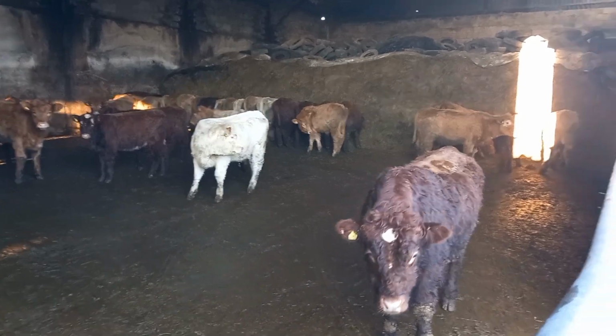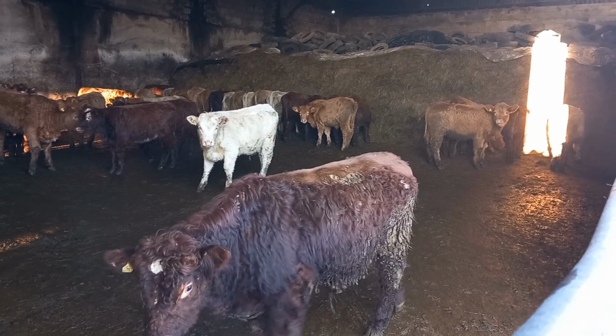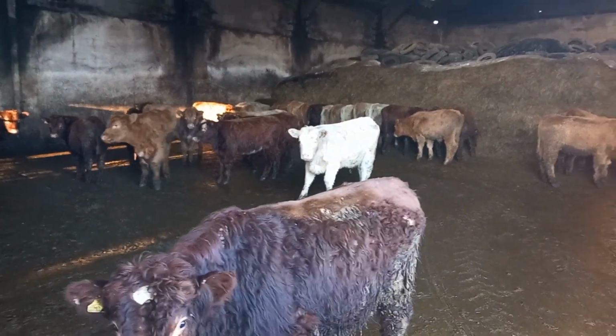And hopefully a bit of ringworm on this bullock here, but hopefully that'll soon clear up. Right, we'll move on to the others.